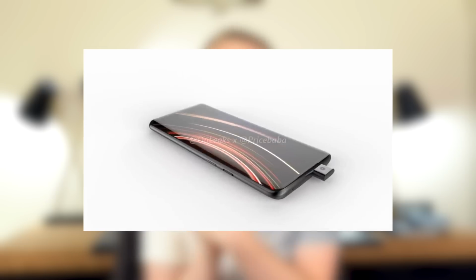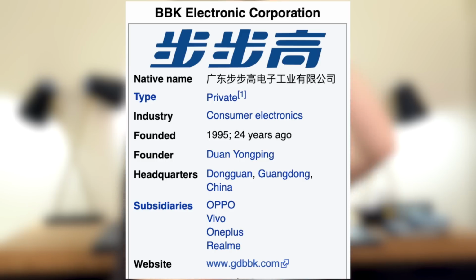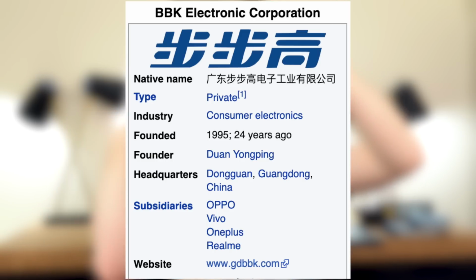So guys, the OnePlus 7 is probably going to come out soon. We're starting to see leaks and renders come out. What time has told us, if you guys aren't familiar, is that there's a company called BBK Electronics. They own OPPO and they also own OnePlus. And what has happened time and time again is they will release an OPPO phone and then the OnePlus device will follow shortly after and have very similar looks.